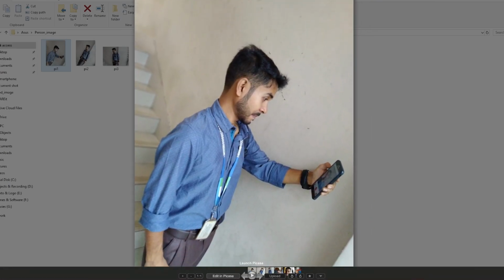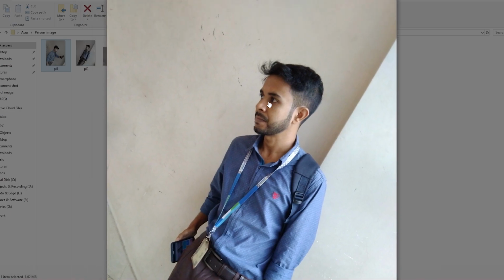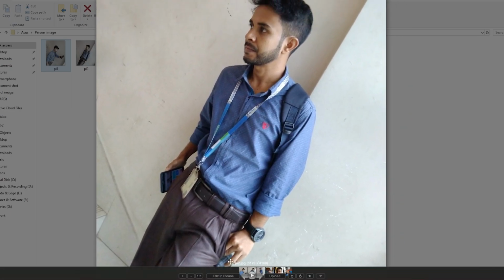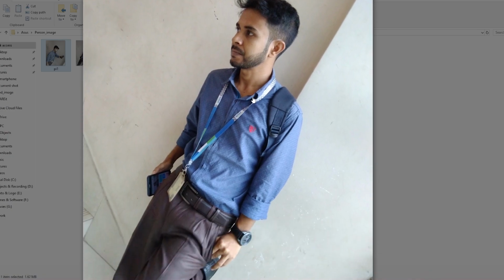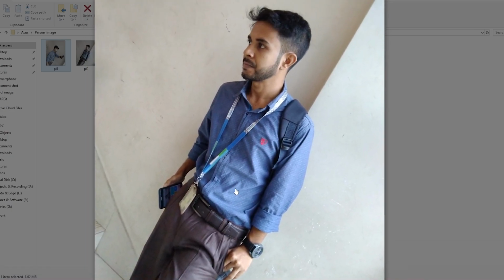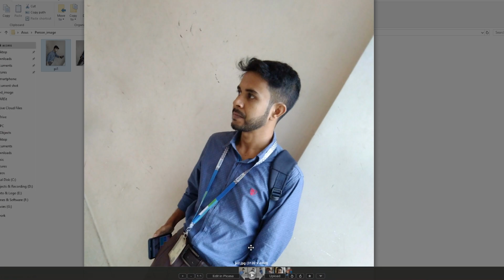If I zoom in, that image looks perfectly fine, except the color is a little bit washed out compared to the previous image. That was really perfect, but not this image. The skin tone is a little bit dull, and the color accuracy is not that great on that image. I think the ISO is not set properly on that image, but the object detection and the blur are perfect here.